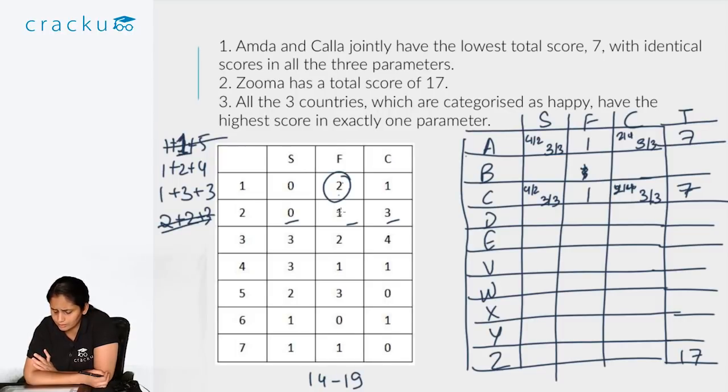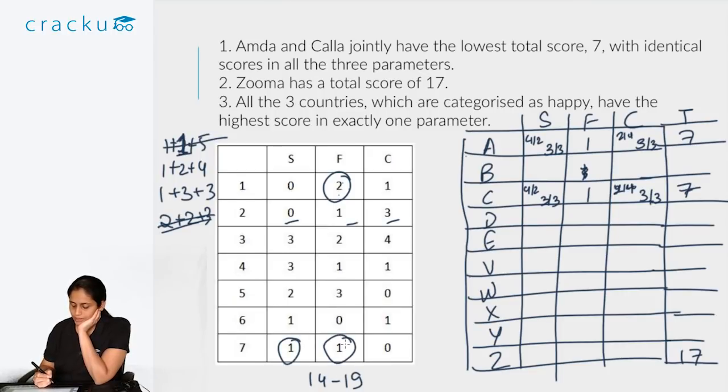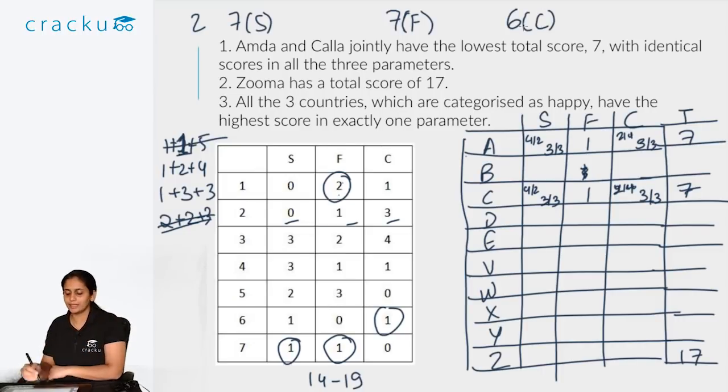Now let's see, the score for Zuma is 17. Zuma is in the happy index, and there are 3 who are in the happy index, each of whom would have scored highest in exactly 1 parameter. So one would have scored 7 in S, one would have scored 7 in F, and one would have scored 6 in C. Essentially Zuma could have scored 7 in S, or 7 in F, or 6 in C. These are the 3 cases.